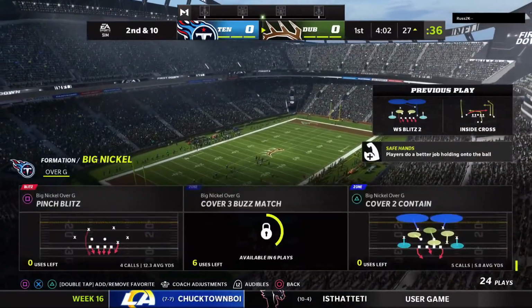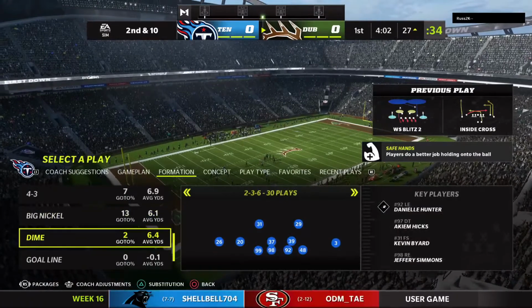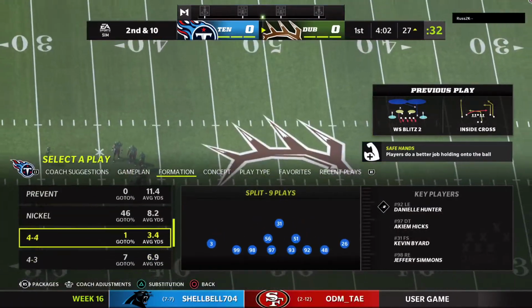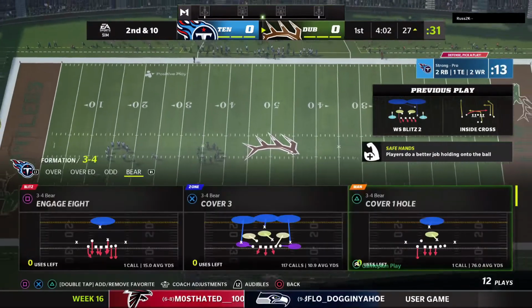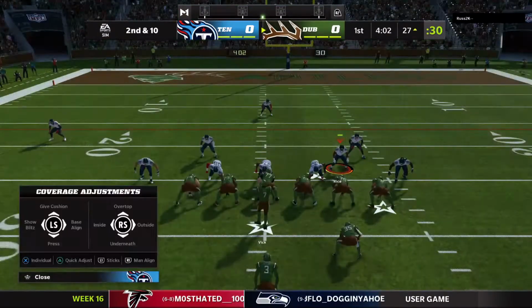Oh, he was hit as he threw it there, and that one winds up incomplete. They've given up a few first downs on this drive, but getting the incompletion there, that should give them something to build on and maybe turn the tide. Here's 2nd and 10.